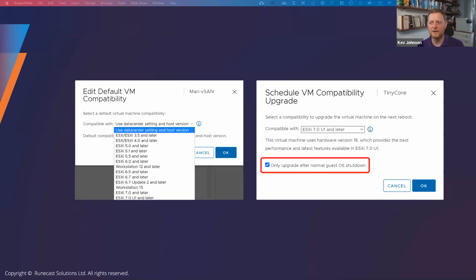You can also set, as you can see on this slide here, an option to specify a default VM compatibility level at the cluster, so that whenever you deploy a new virtual machine, by default, it will be at that specific VM compatibility level. You can always override this, but most people will just go with whatever the default is.